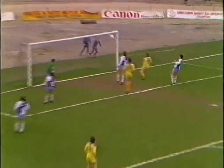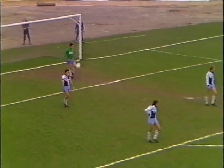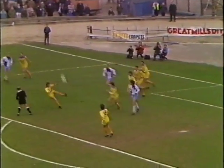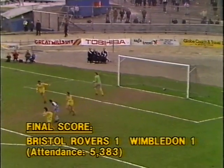Glyn Hodges was allowed far too much freedom on the left side of the park. And it was his low cross which was headed home quite brilliantly by the in-rushing Dean Thomas, Cashley picking up the rebound from inside his own net. And in the dying moments, well, Mike Barrett, who'd crawled out of his flu bed to play, must have suffered another hot flush when he saw his shot cannon off the crossbar. It was a slow build-up. And the final score, Bristol Rovers 1, Wimbledon 1, Rovers unlucky not to get 3 points, but one is not to sneeze at.